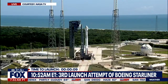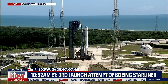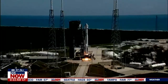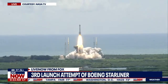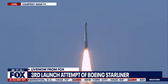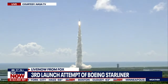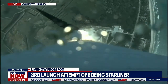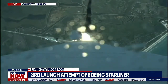10, 9, 8, 7, 6, 5, 4, 3, 2, 1. Ignition. And liftoff of Starliner and Atlas V, carrying two American heroes, drawing a line to the stars for all of us. Commander Butch Wilmore there, calling down to Mission Control here in Houston that the spacecraft has begun rolling into the right attitude for its ascent.